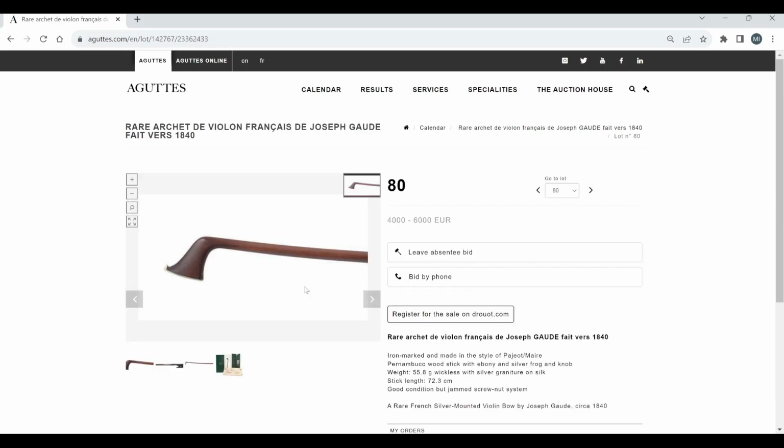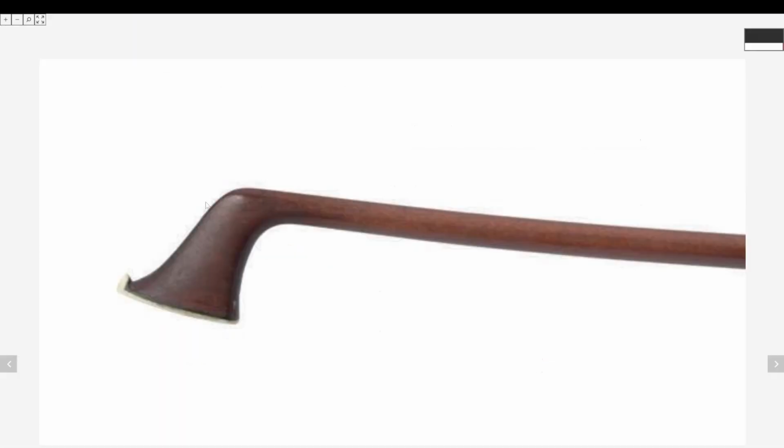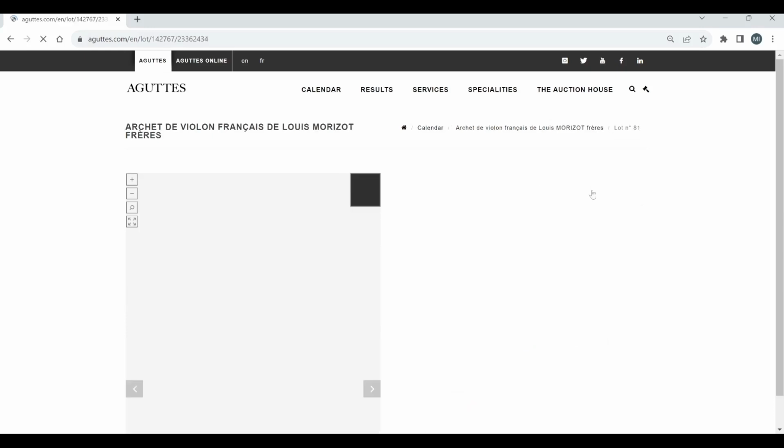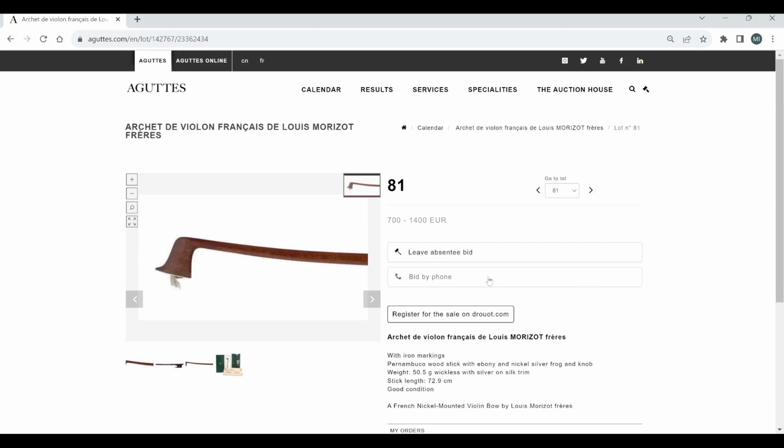A rare French silver mounted violin bow by Joseph Gaudé, circa 1840. That's kind of a curious head on that one. It's quite interesting. Let's look a little bit more into this. The image quality is not so great. 4 to 6,000. Interesting. Good condition but jammed screw nut system. Okay, that's unfortunate.